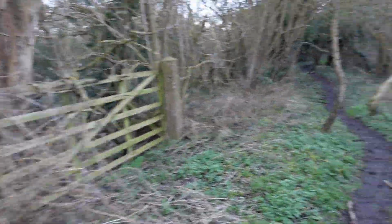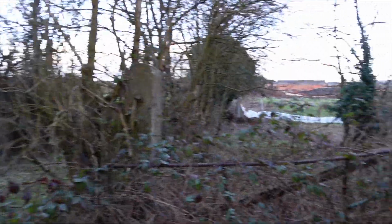Hang on! We've got another gate. We've got another big old gate. Oh mate, these are original as well.